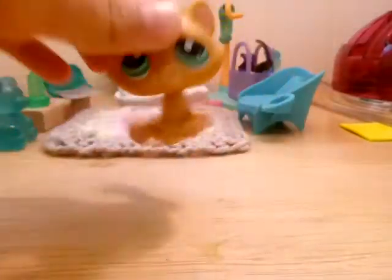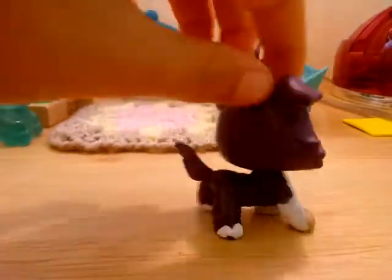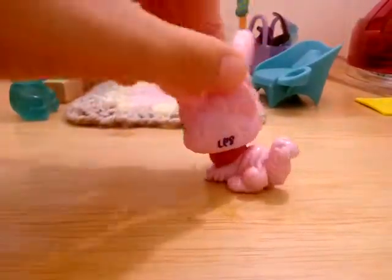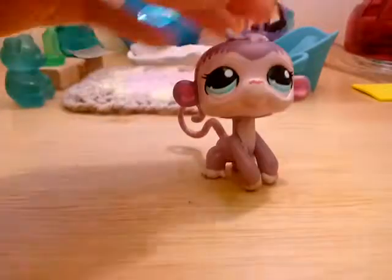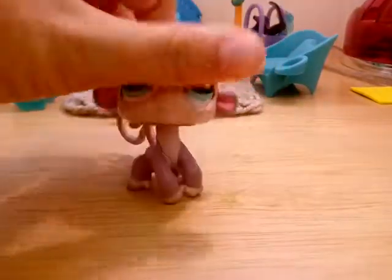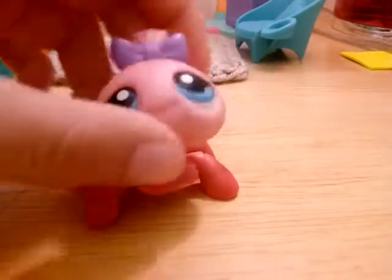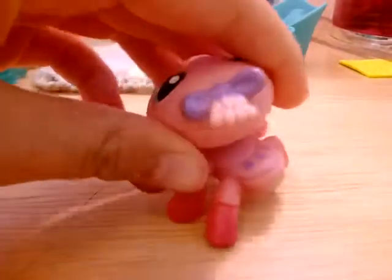It's a red magnet. I have this purple collie. I have this pink bunny, which I really, really love. I have this purple monkey. On camera it looks brown, but it is purple. I have this pink spider that even has a pink magnet. It has a purple bow, some blue eyes, and some purple dots on the back.